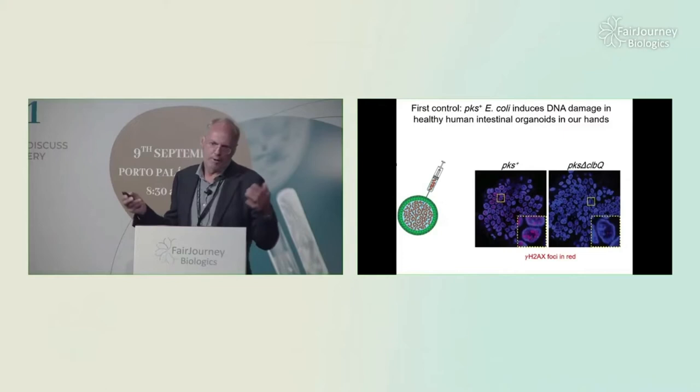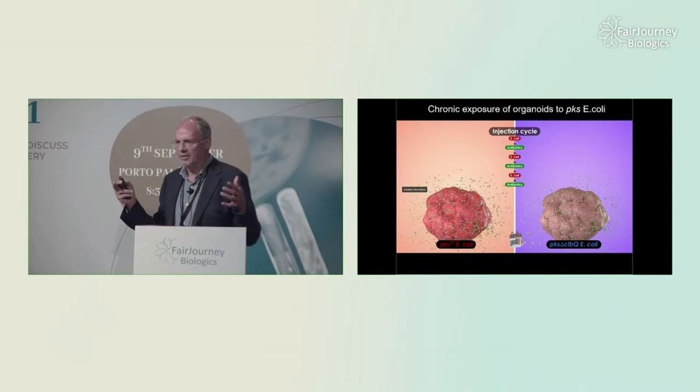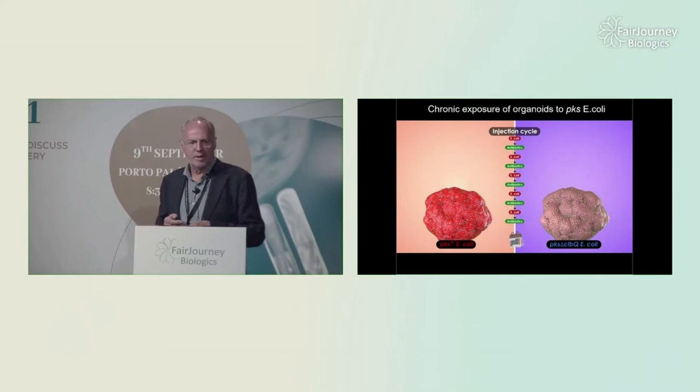So then they did the heroic experiment. So now they not just injected once, but injected over 3 to 5 months in several experiments. The problem is that bacteria escape from the organoid. They will overgrow the culture. They don't need the cells. So they had to cure the organoids every Friday with antibiotics and then inject again on Monday. So they did this for about 3 to 5 months.